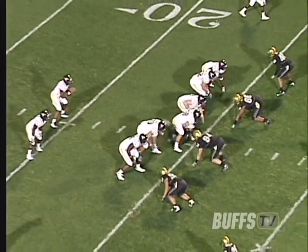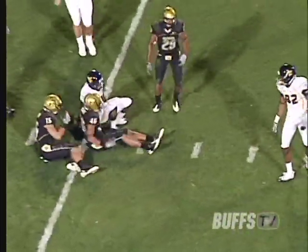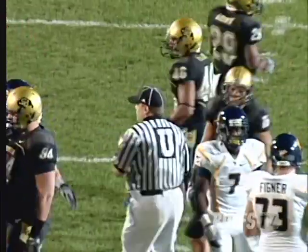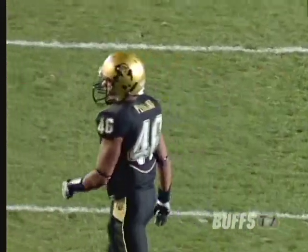Slot right formation. White again out of the shotgun. Inside handoff gives to Noel Devine. Cuts it back against the grain, running, 30, 35-yard line, out to the 40-yard line. Hit from behind and hauled down right there inside the 40-yard line. A 15-yard pickup. First down for West Virginia.